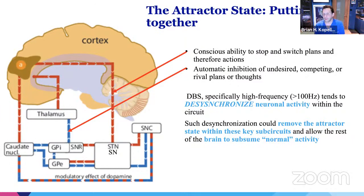So if the problem is in the conscious ability to stop and switch plans, and there is an attractor state there and you desynchronize it, then lo and behold, you now have a greater ability to stop these unwanted thoughts and actions. The same thing can be said for an automatic reinforcer of undesired plans or thoughts. This really comes out in what we see with these OCD patients. It's not like a tremor where we turn it on and they just say, oh, I don't have to wash my hands anymore. In fact, one of the common things is that behavioral therapies that were completely useless in these patients before are now really helpful. That implies that the attractor state is gone, that the conscious and automatic inhibition areas are now online and working more properly. They're no longer stuck, and therefore the brain subsumes a more reasonable state.